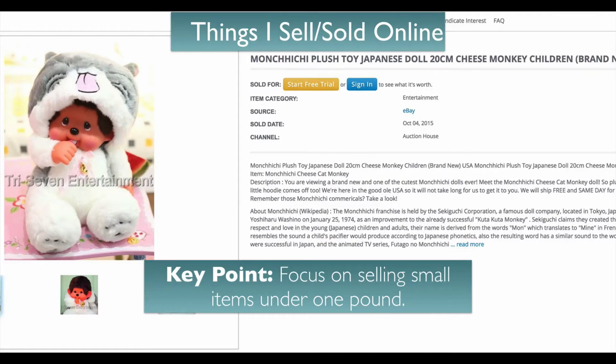So just focus on selling small items too. This is a key point. Focus on selling small items under one pound. This is very important. I don't want you to start selling big stuff. Big doesn't always mean better.